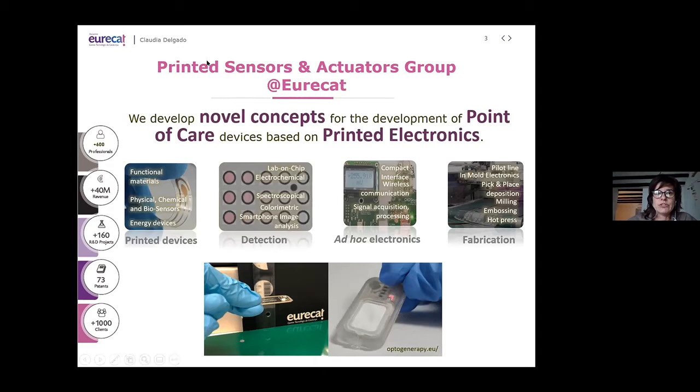I would like to know if you see how can I put the laser pointer? Now I see it.